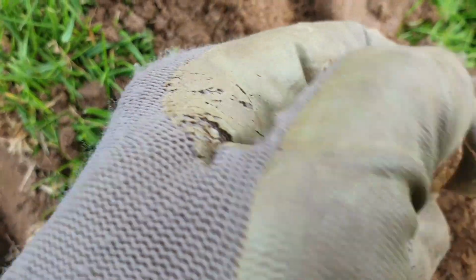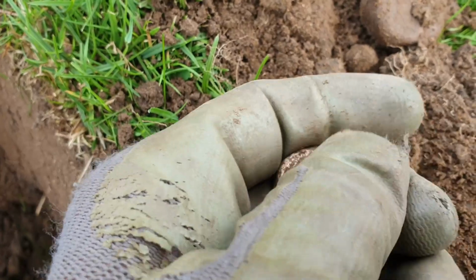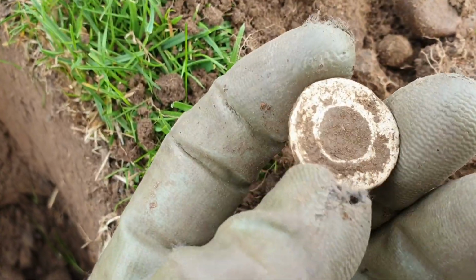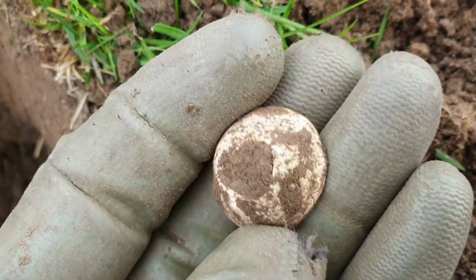Difficult to date these, isn't it? I think it could be medieval, maybe later. Who knows? Yeah, it doesn't seem to be decorated. I guess it could even be older, but I'm not so sure. Very hard to date lead items. But that's a good find. Nice little artefact.